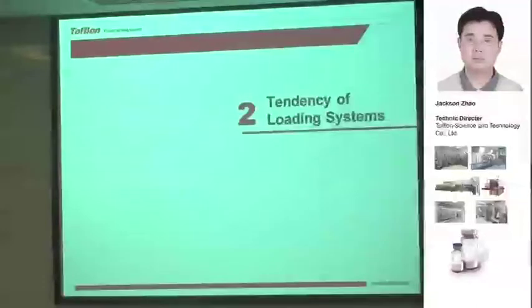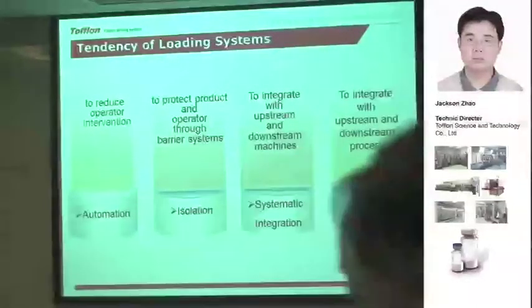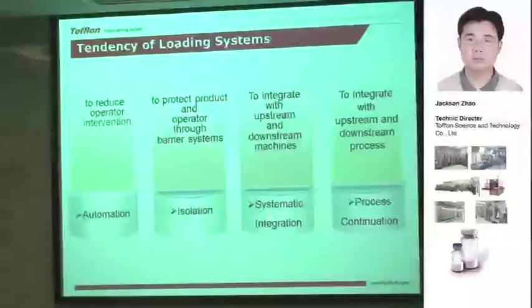So the tendency of our loading systems, as my colleague always says, has critical words: automation, isolation, systematic integration, and process continuation. For the automation, we also focus on reducing the operator eventually.